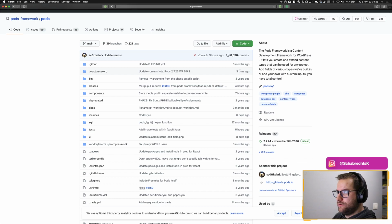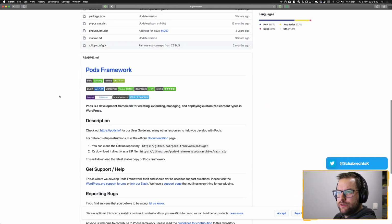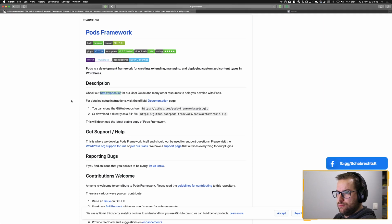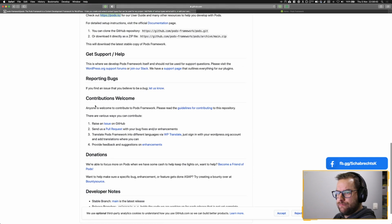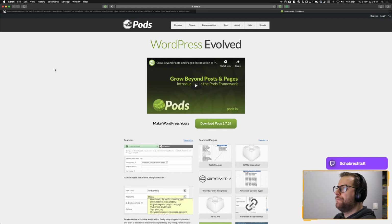So you can just add all of these types. Let's quickly check out pods.io. We'll do so in a minute. So you can clone it. Doesn't say much. Okay. Pods framework.